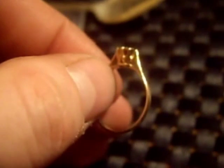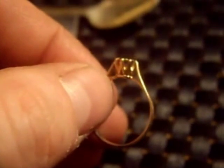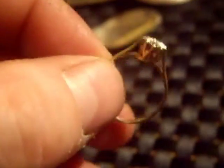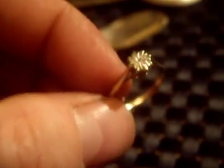It weighs 1.5 grams, so I bought it pretty much at its melt. But with the diamond, it's definitely a resellable piece. It would make a nice engagement ring, so I think I'm going to put that on eBay, see how it goes. Yeah, so that was a cool piece.